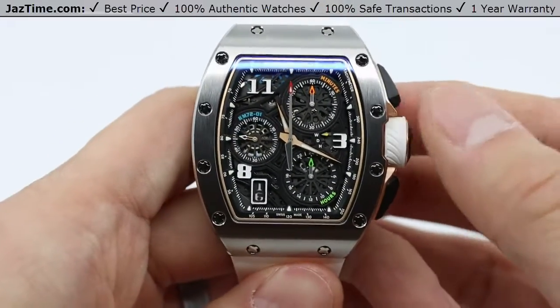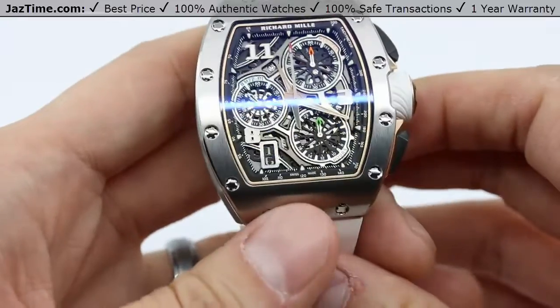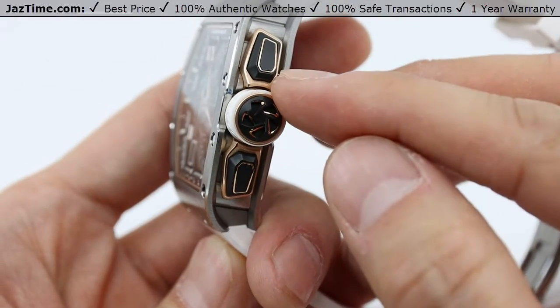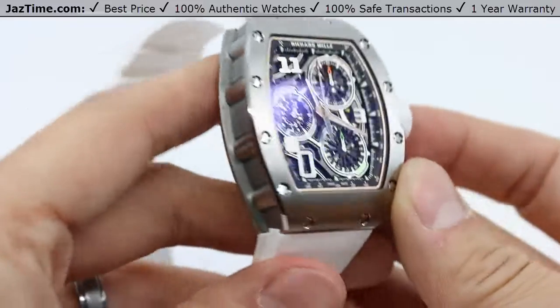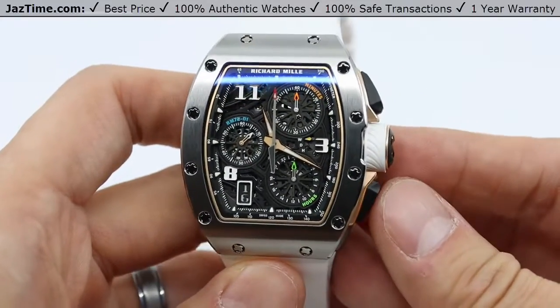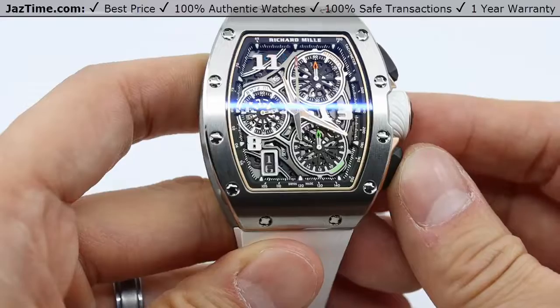The case of this watch is made of grade 5 titanium on the front and the back of the watch, and on the left side of the case here. The middle of the case here on the right side has rose gold in it, along with the crown and pushers, and it's titanium on the left side. Chronograph pushers are ceramic, and the case is rated to 30 meters or 100 feet of water resistance. So you could go swimming with this watch on your wrist, but you're probably not going to go diving with it.